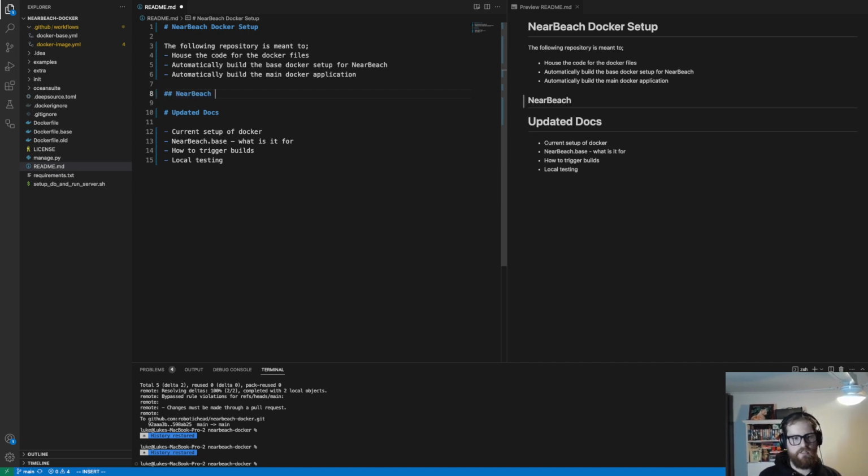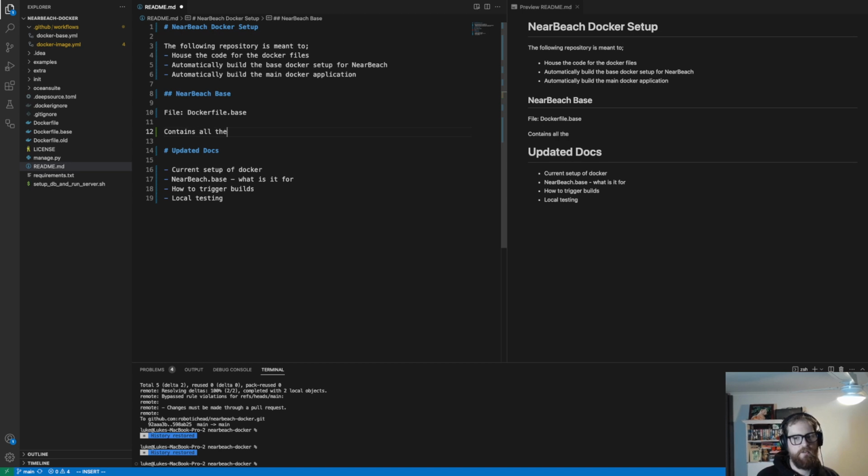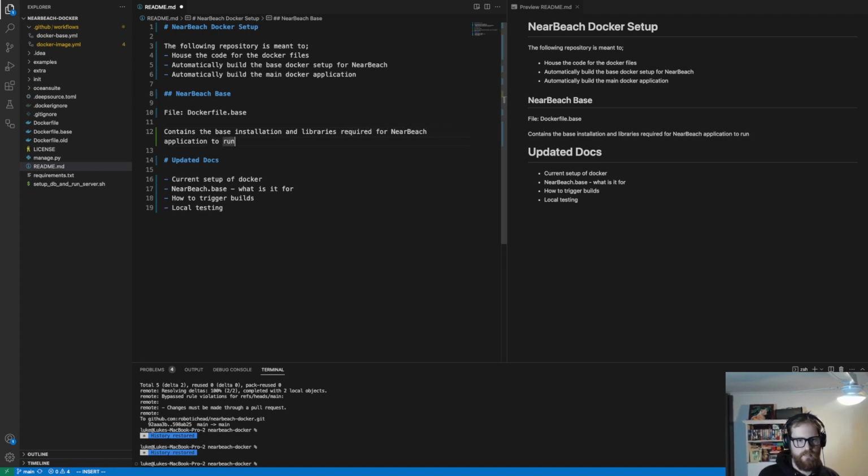All right, so the following repository is meant to... and then NearBeach base. NearBeach base is the file Dockerfiles.base. What is it meant to do? It contains all of the setup, the base installation and libraries required for the NearBeach application to run.